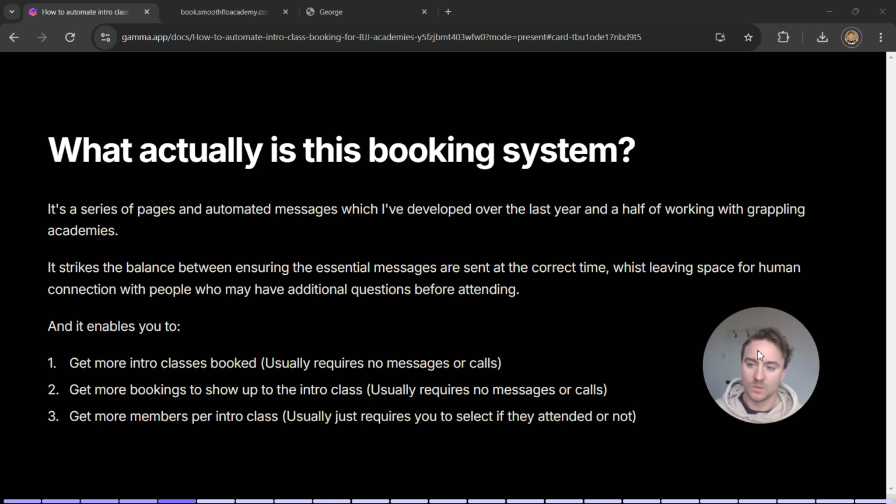We've got it to strike a balance, because there are certain messages that need to get sent out consistently, like making sure we always remind every single person of the class and that we follow up with every single person after the class. But we also don't want to barrage people with loads of automated messages. So I've tried to make it as simple as it possibly can be, but not more simple than it needs to be.